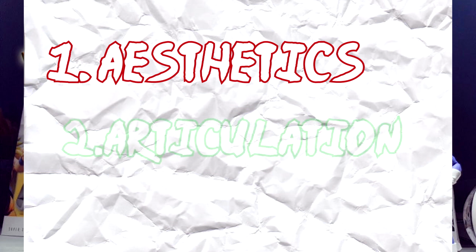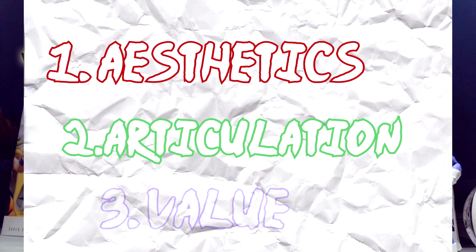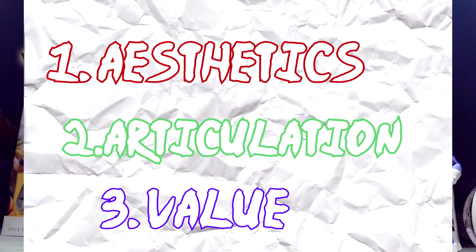Next is articulation. This category is super important. This is an expensive line, and if the figure can't pose well, we might as well just buy the statue counterparts. In addition, we're going to take into consideration improvements upon previous versions in general compared to the line, and overall, how do these factors contribute to the figure being worth the money?